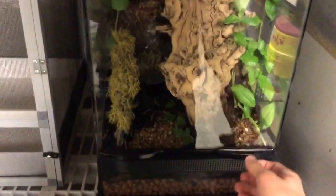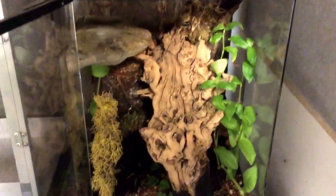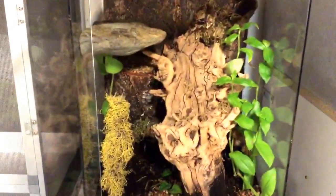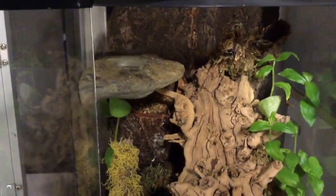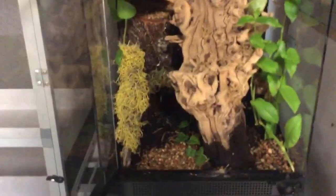Alright, so there's this one here. I think I've showed this in videos before. A little 12 by 12 by 18. Has the food water ledge there. Waterfall, the spout is hidden in the moss right there. I don't have a light on this yet because I don't have any animals in it. And it's right by the window, so the UVB, boom, hits the plants.